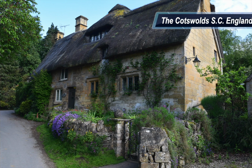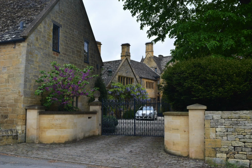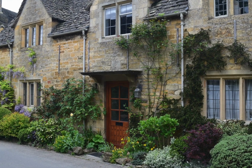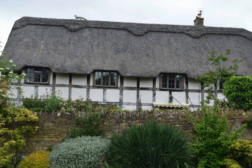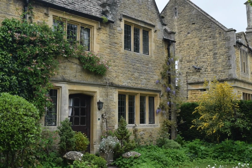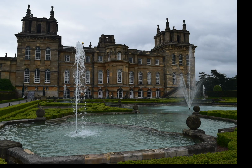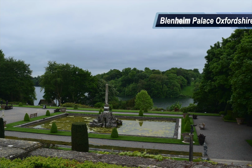Quaint medieval thatched roof cottages in the Cotswolds in the countryside outside of London have small but spectacular gardens. Blenheim Palace, Winston Churchill's boyhood home, features gardens with fountains and sculptures in a pastoral setting.